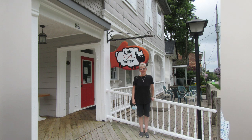But also on the way home, we stopped into St. Thomas, which is about 45 minutes from our house, I guess. Right, yeah. And the Little Red Mitten's there. We have featured the Little Red Mitten yarn store on other podcasts, and we will do it again in the future. Exactly. But Colleen had to pick up something that she had ordered, so maybe you can talk a little bit about that.